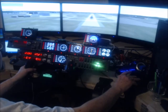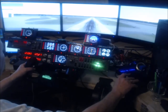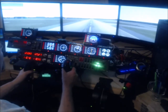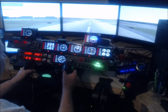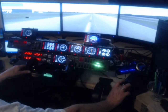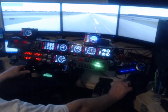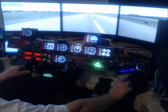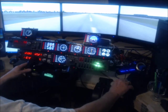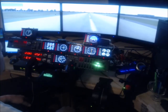Slowing to 140 knots. 50. 40. 30. 20. 10. Cutting the power at 10 feet. Reverse thrust is on. 90 knots. 60 knots. We pull off the reverse thrust, apply the brakes, and we will exit the runway.